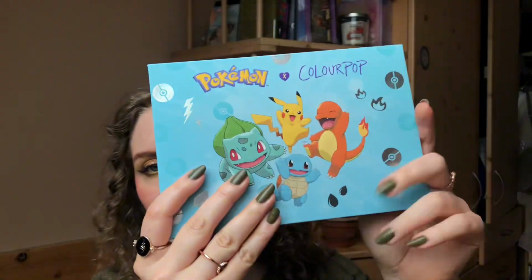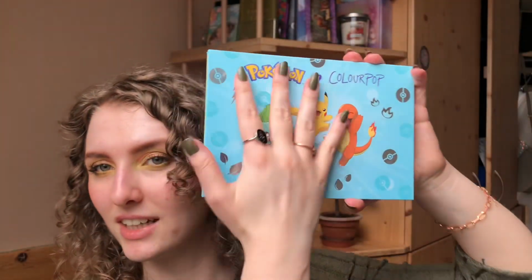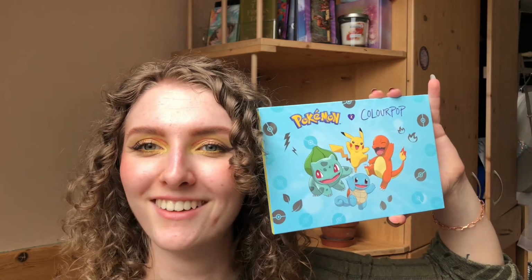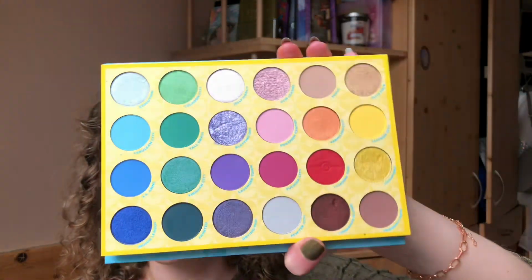And I'm also really surprised how small this palette is. This has 24 shades, right? 6, 12, yeah, 24 shades. And it's actually not that big. Here is my hand for reference, or my head. It's not that big of a palette. And she's beautiful. So yeah, I've only used her once, so I can't really give you a full review. We'll see for the next 2 days how she's gonna fare.